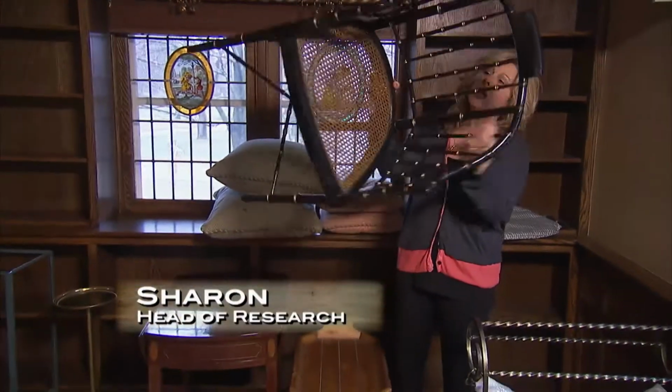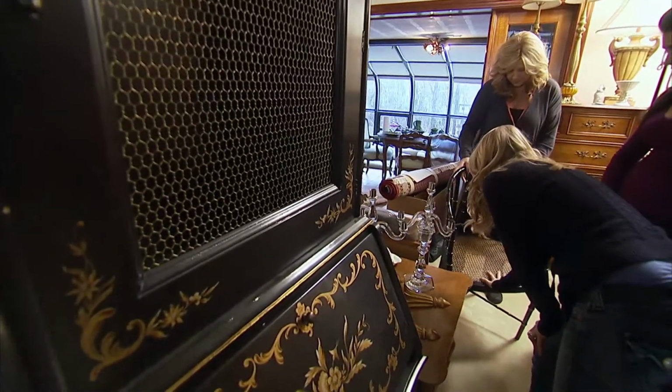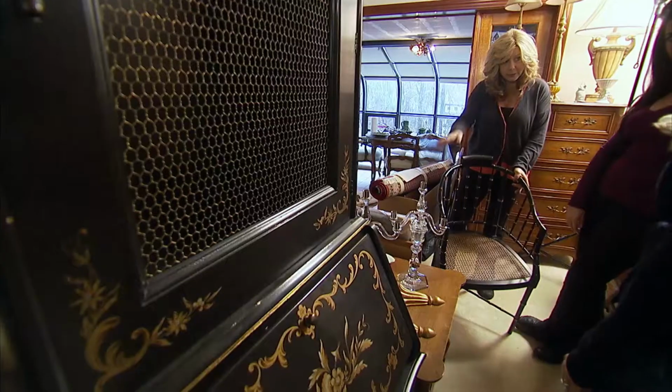I think I found a chair that matches that secretary. Take a look at this. Oh yeah, it looks like that'll match really nicely. Any idea what kind of price you want to put on it, or you want to make them a pair? I think we should price them separately. That's a Baker chair.